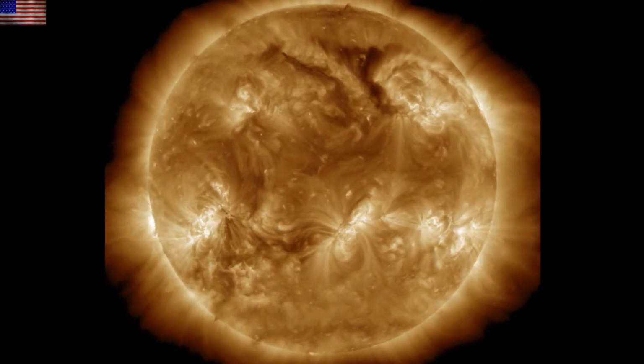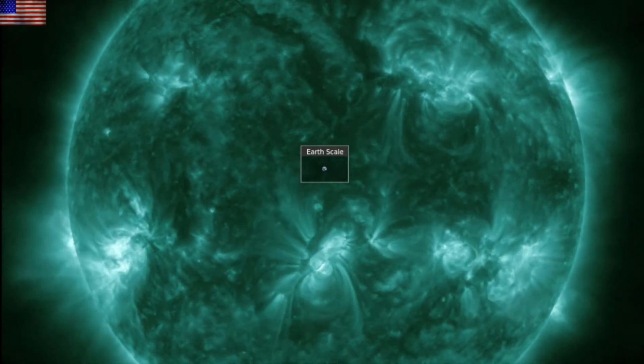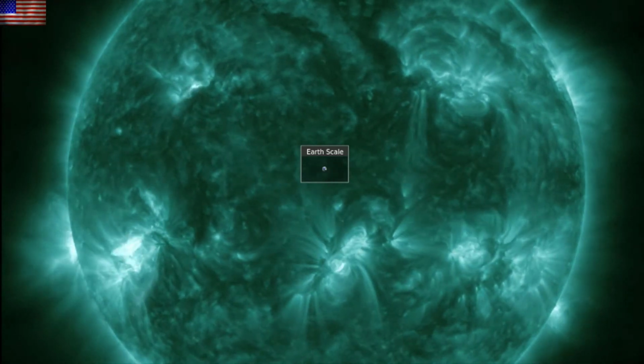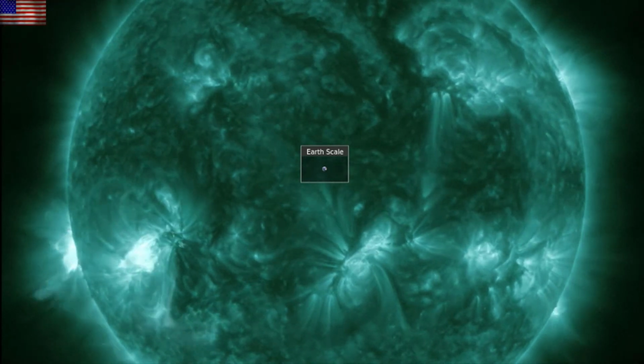On the GOES X-ray flux, we can see that following the X-class flare 2 days ago, the emission died down, but is climbing back today, already having a couple M-class flare events. You can see these X-ray emissions in a combination of 94 and 131 angstroms here. You may also notice that towards the end it appears we're getting more from just behind the limb, on the south incoming.